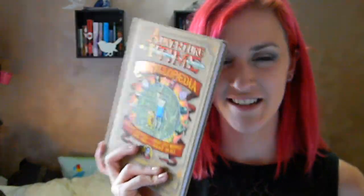The first one was The Near Witch by Victoria Schwab, which he gave to me during VidCon, and the second one he sent to me just out of the blue, and that was The Adventure Time Encyclopedia, which you probably saw me doing an unboxing of this one.